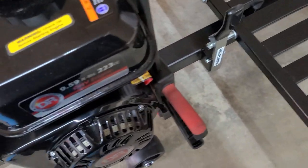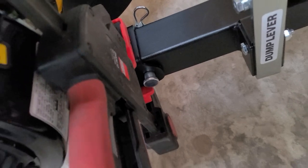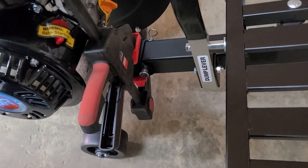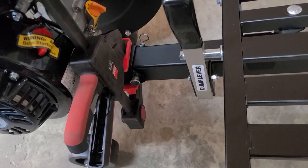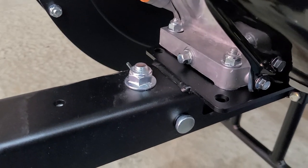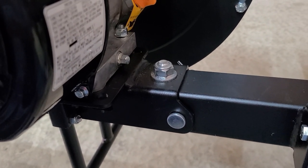Okay, everybody, take it from me, when you're trying to put these two pieces together, if you don't have a helper, just use a clamp like I did right there, long enough for you to get those clevis pins in there. It worked wonders. Okay, I got those pins in there, got those 3/4 inch bolts in there, one in the front and one in the back. Now for the next step.